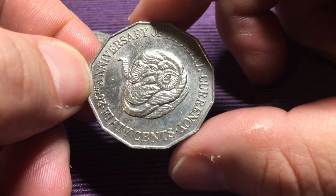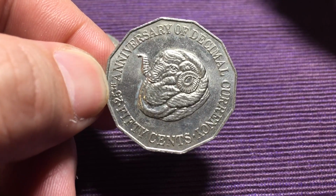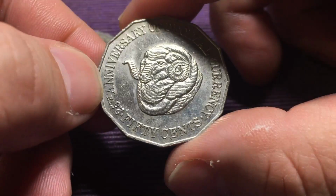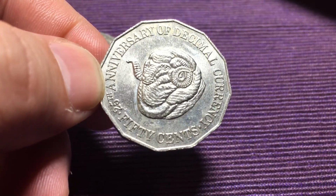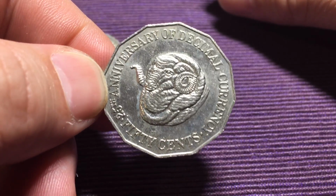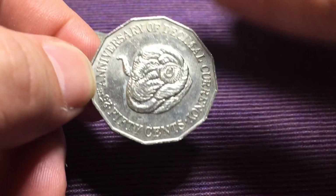So these had a mintage of 4.7 million. That is a bit high, not too low, obviously, but because they are a nice design, people tend to like them or want to collect them. And certainly if you're collecting a set of 50-cent coins, you need this one. These sell for around $4 to $5 each in this sort of condition. So keep an eye out for that one.